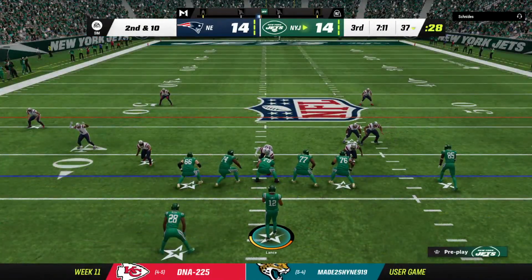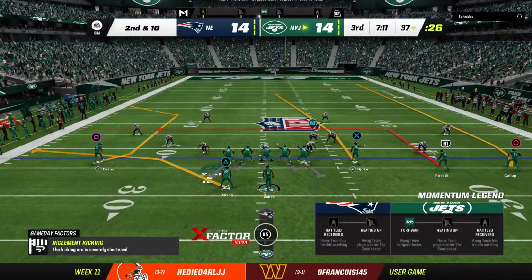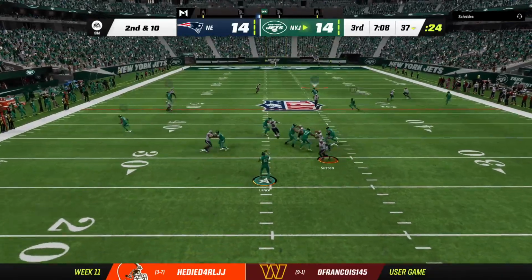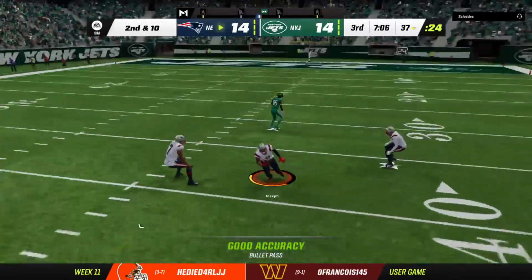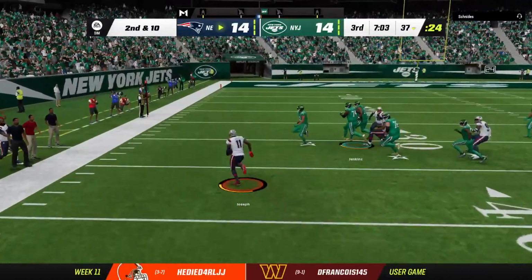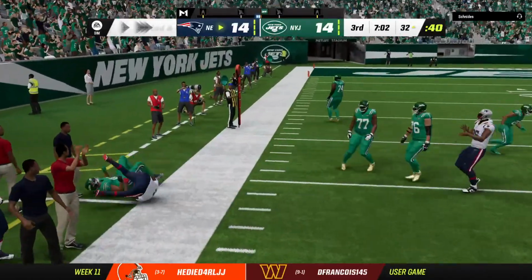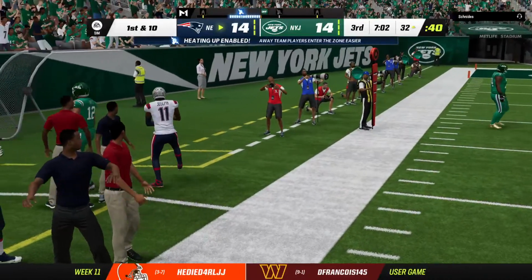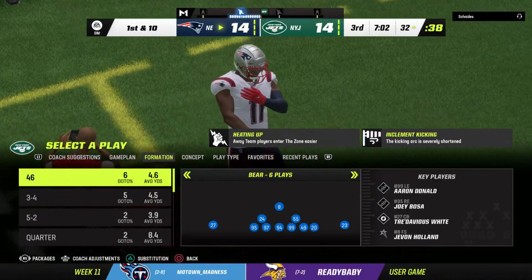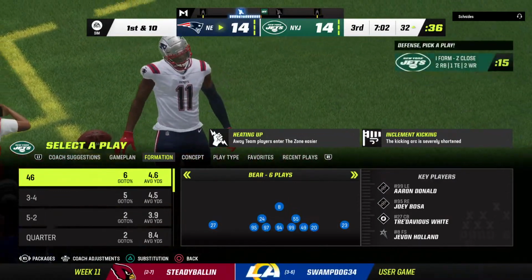Line of scrimmage, again the 37 as they line up 2nd and 10. Shotgun now for Lance. He rifles one that's intercepted. Picked off by Kyle Dugger. And the Pats are going to take possession of the football. So that changes things. You get the interception, and then to boot, a good return tacked on.